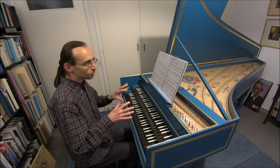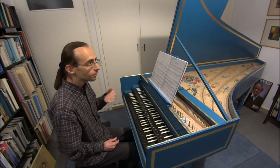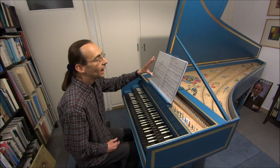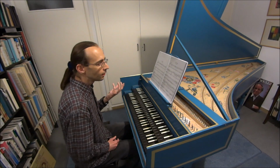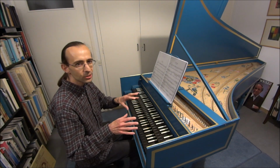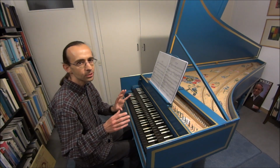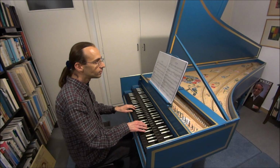So the perception is very different from what you actually see on the page. And then when you add the right hand, it actually doesn't completely help. Because what happens is this. Again, we start with eighth notes, which can give you the impression that this is an upbeat.